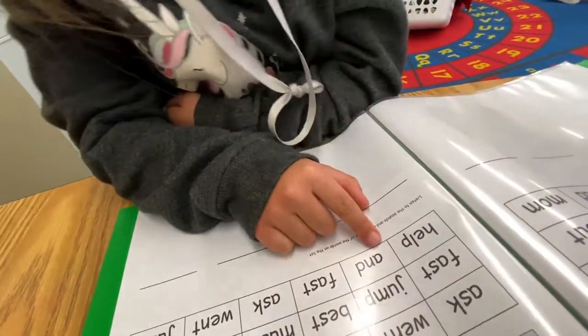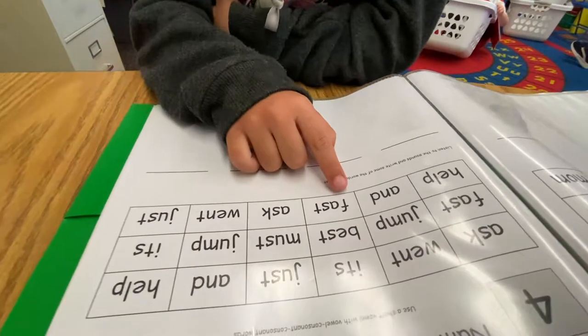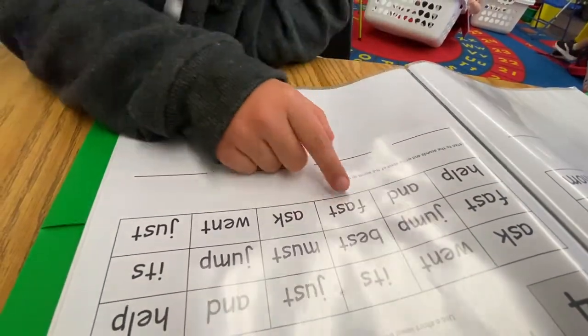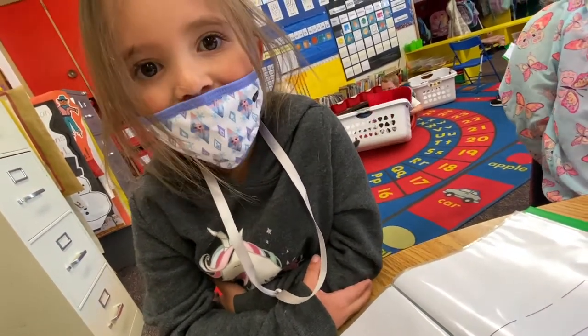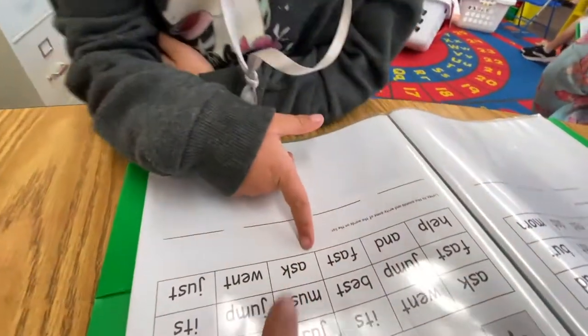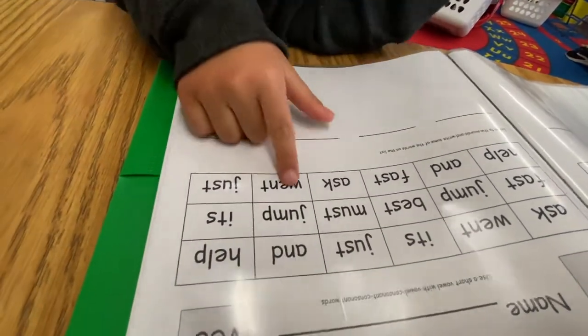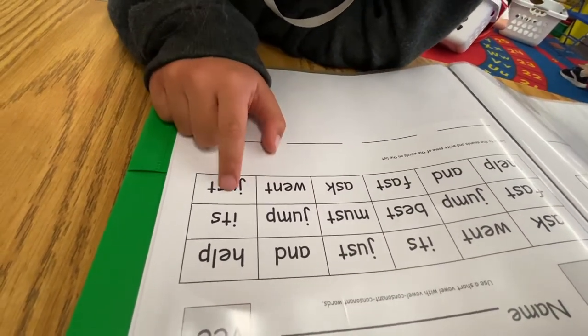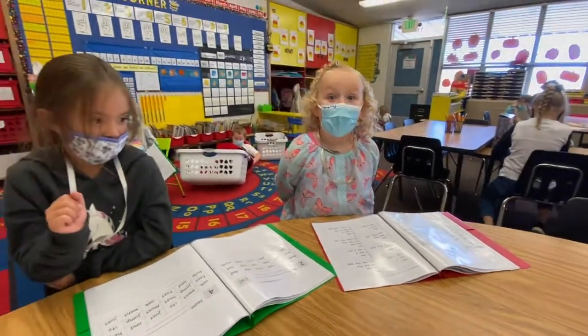Can you start here on this one? Good. And good. You changed it to st. Let me hear a good A sound. Fast. Yeah, say it fast. Ask. Went. Just. Excellent. Both of you girls passed lists. So you're going to be on 5 and you're going to be on 3. Let's get those loaded up, okay?